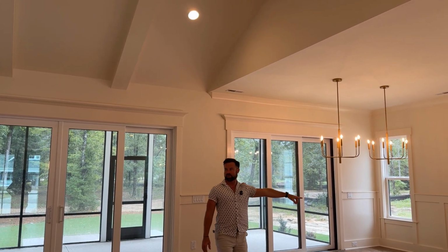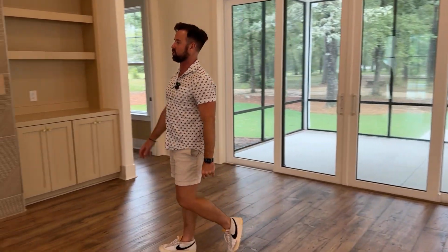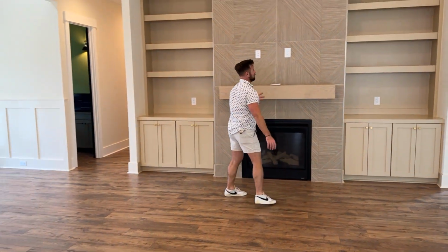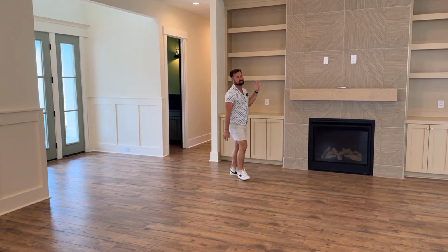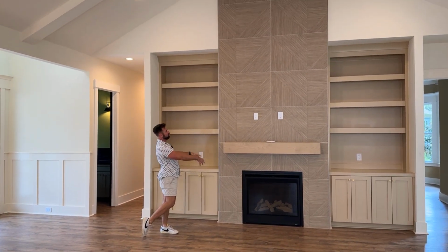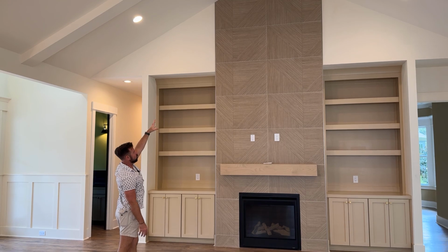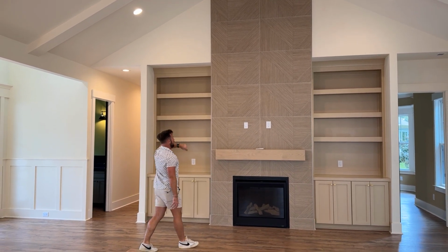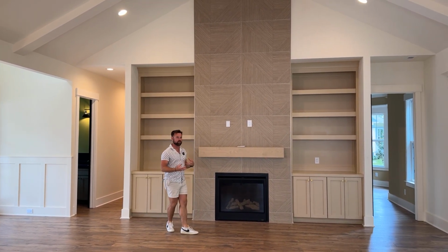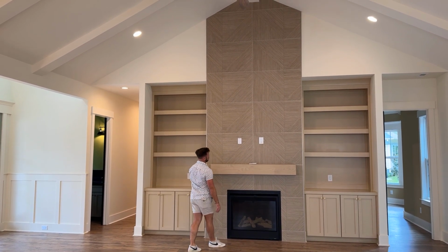And then, Carter, if you go over here, I want to showcase the tile on the fireplace wall here. This is something that we were really excited about. This is so dramatic. When you walk in, one of the first things that you're going to notice is this nice focal point of this very tall fireplace wall with this beautiful tile. And it really just kind of warms up the room, and it gives it a nice texture as well. So that's one of the things that we were really excited about.